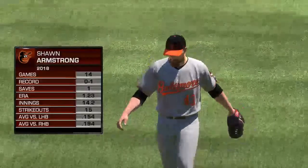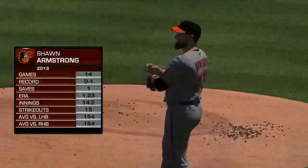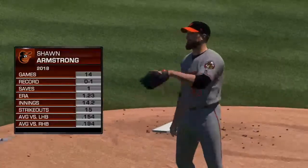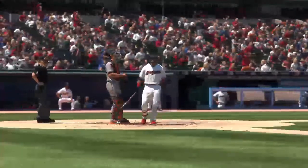Your attention, please. Sean Armstrong enters to do the pitching for Baltimore in the bottom of the 6th. Number 43, Sean Armstrong. Striding in for the Indians, Carlos Santana.